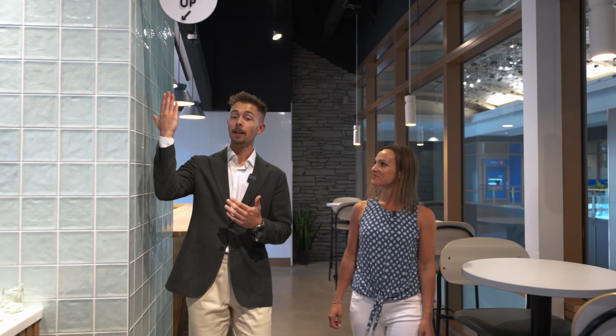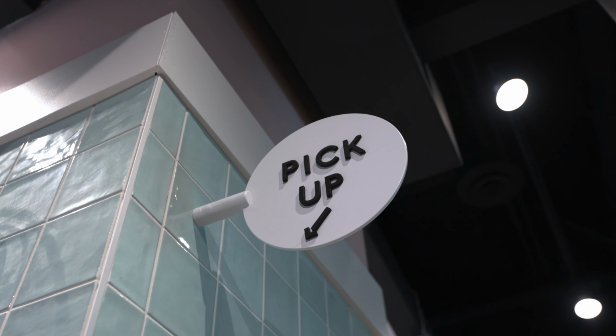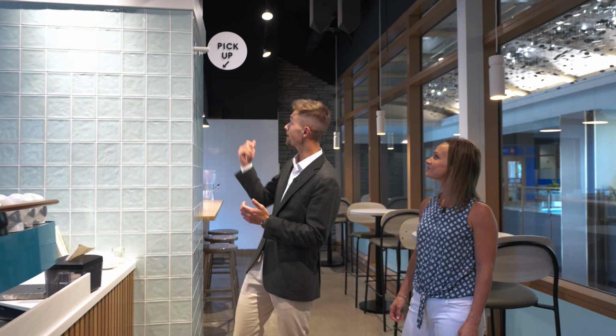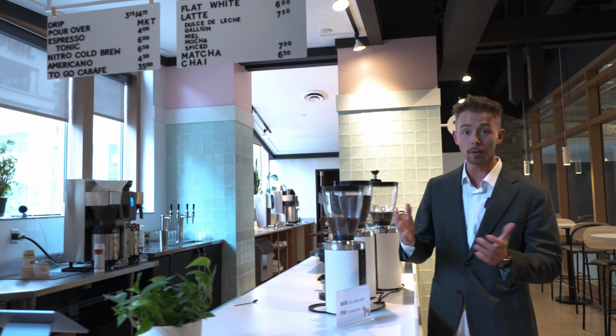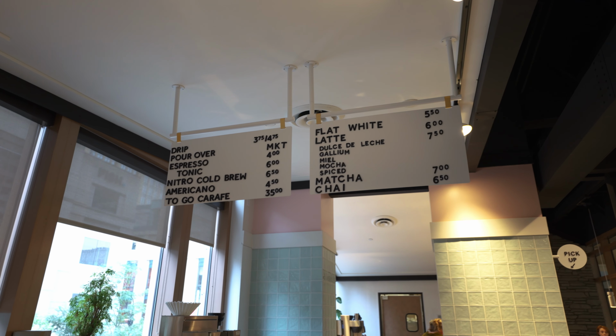Also, another thing that stood out to me was the site and the signage. So, above me, we've got this cool little pick up here graphic, which I think is fun. It just sticks out, subtle, but still grabs your attention. And then also the signage up here for when you're actually selecting one of their delicious coffee creations.